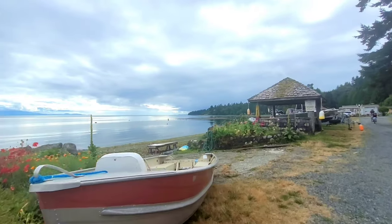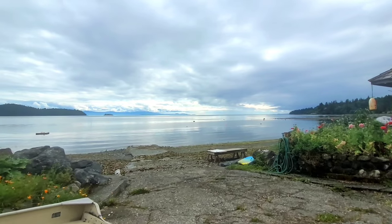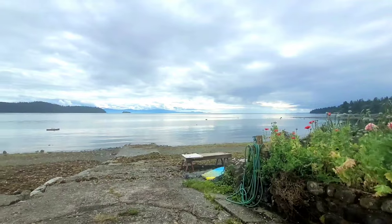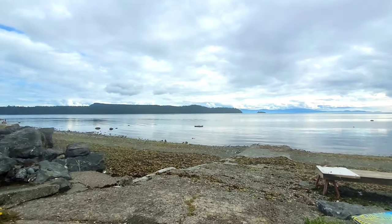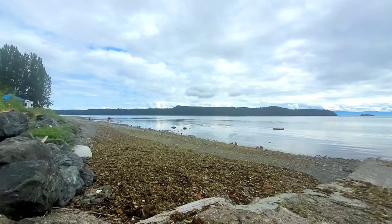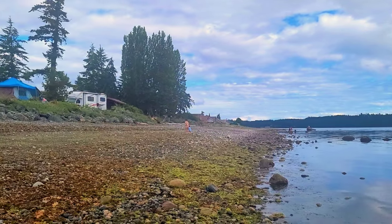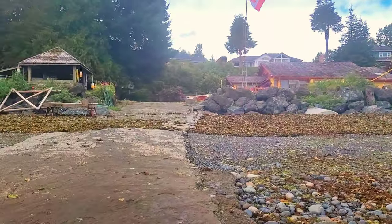This is the boat launching area. Oh, they got 400 meters of awesome waterfront. This is Deep Bay RV Park. Look at that. Very nice. This is the beachfront. 400 meters of beachfront. And this is the boat launching area.